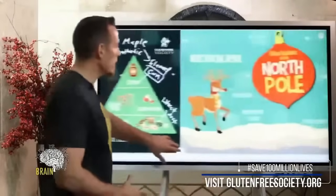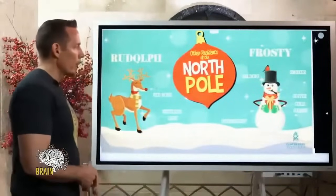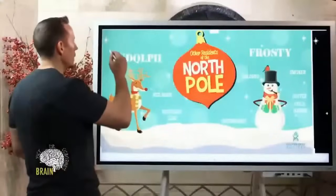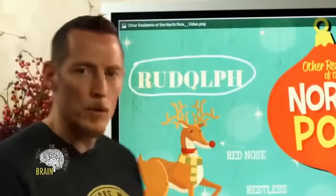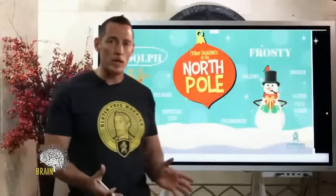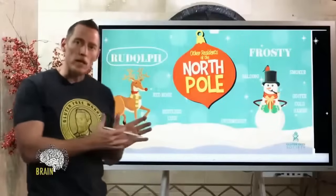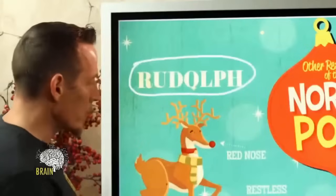And then that brings us to some of the other residents of the North Pole. And one I'm really worried about is Rudolph. You know, Rudolph's got a super important job. For those of you who maybe don't know who Rudolph the red-nosed reindeer is, he's the head boss that helped Santa's sleigh fly all over the world, right? Rudolph, he's got magic so that he can pull the sleigh. And if you understand it, he's also got this red nose, right?